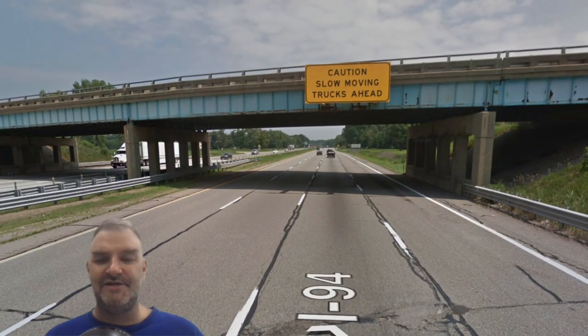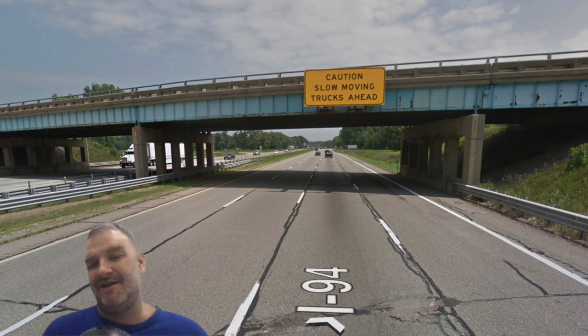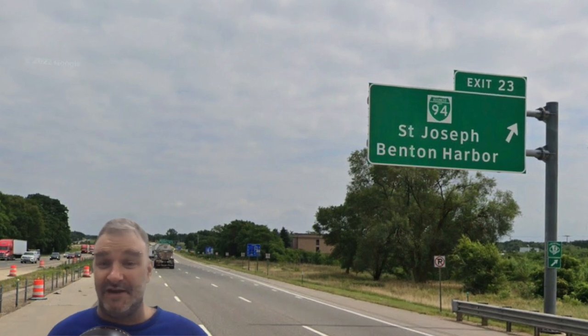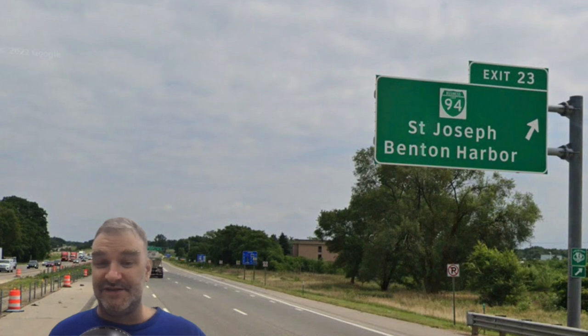Here's what it looked like in 2011 or so. And again, kind of a cool look. I don't know what it is. And here's our exit, good old exit 23. This was the final exit for all my road trips when I was a kid, so this was always something super exciting.